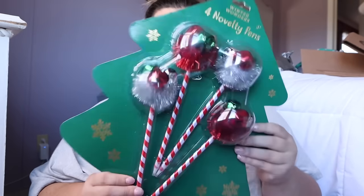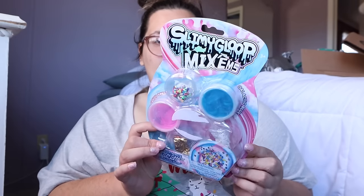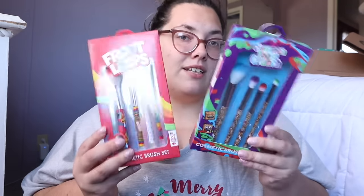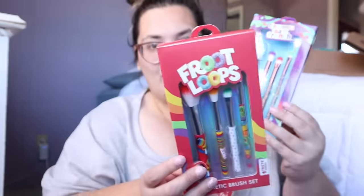I got these to go in stockings. They were $3.99 and there's four of them. They've got jingle bells on them. I got some slime for a stocking. This was $3.99. My girls have been getting into makeup. They like doing each other's makeup and like for me to do their makeup. So I got them these to put in their stockings. Look how cute these are. A Cinnamon Toast Crunch one and a Fruit Loops one.